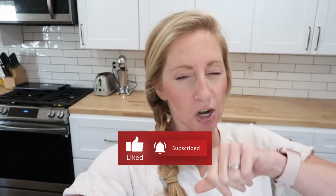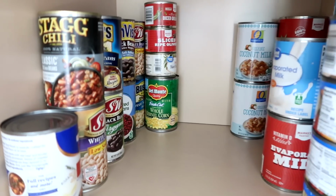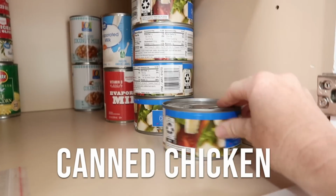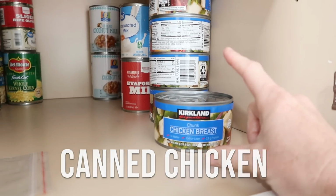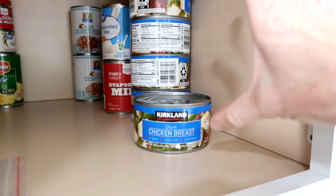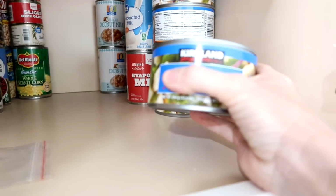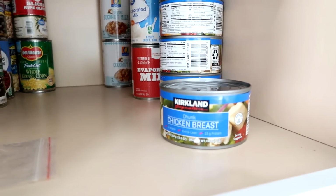All right, so let's start in the pantry. One of the things that I buy in bulk has to do with cans. I actually don't buy that many canned good items in bulk, but I do buy a couple. Let me show you. One would be this canned chicken. You've probably seen it in one of my grocery hauls. I buy this. It comes in a pack of, does it come in a pack of 8 or a pack of 6? I can't remember, but it saves you about 50 cents per can if you were to buy these individually at a store like Walmart.